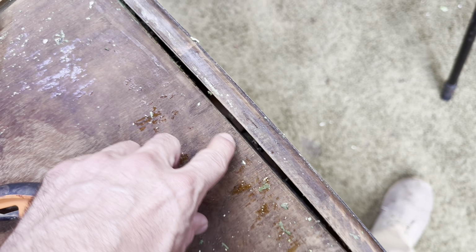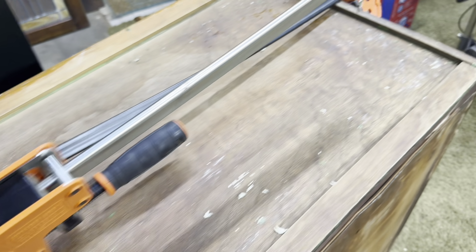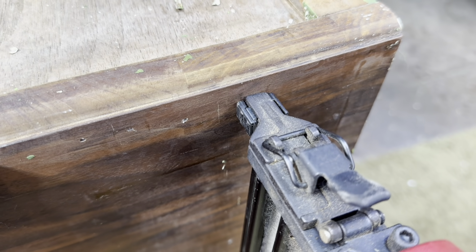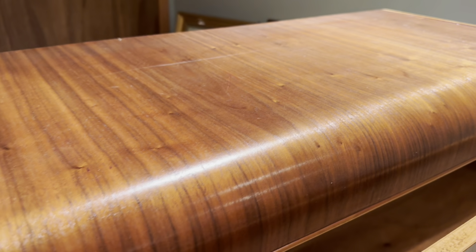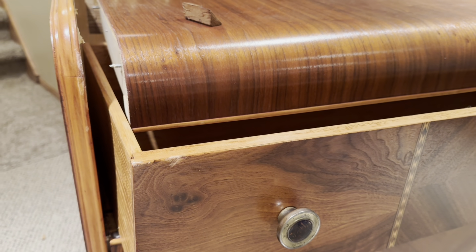There's a gap between the top of the dresser and the side panel, and that's because the top is cupping, likely due to exposure to moisture. I'm not sure how you'd fix this without tearing everything apart, so I'll do my best to clamp this down, then nail the top to the frame beneath. What are your thoughts? Do you think this will hold? I mean, it can't look any worse than the recently refinished Art Deco dresser that I dropped down a full flight of stairs.